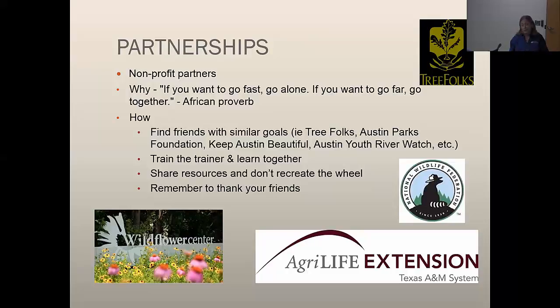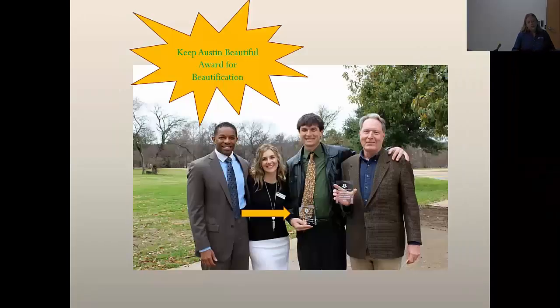We work with the National Wildlife Federation. We have a local nonprofit that plants trees. We have lots of partners, and I just put a couple of them up there. It's kind of like, why reinvent the wheel? Let's work together. Let's collaborate. Let's help each other. And so we do that. And then it's nice when you get some recognition for those things.